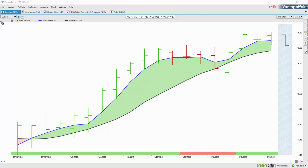We've had a ton of opportunities opening up really all throughout the month of January here. But we're going to take a look here today at Steelcase. We've got Legg Mason in the financials, Owens-Illinois, a big glass maker there, ULTA Salons and Stores, Cosmetics, and also Roku, which we've touched on over the past couple of weeks here. And I really want to highlight how to use all of these indicators to help you navigate windows like we've had here. We've seen a lot of stocks move up, but every stock's going to have those different characteristics to it, and you really want to get the most out of that opportunity.